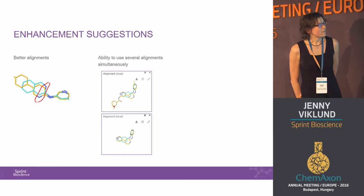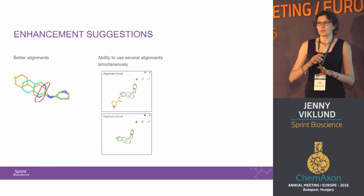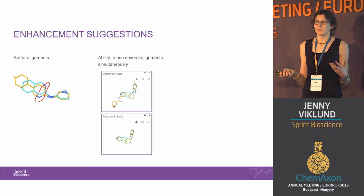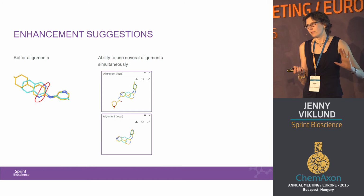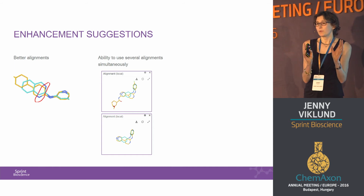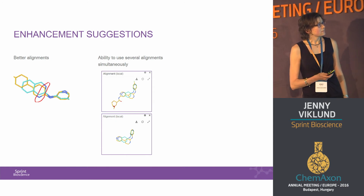We were talking yesterday about the ability to add more references at the same time. So usually with different references, we can see how different references can expand into different parts of the active site. So we think we can increase the inspiration by looking at several references at the same time. And also, if you are able to align on several references at the same time, maybe your initial idea was intended to align on series 1, but actually it happens that it aligns better on series 2. That would be nice.